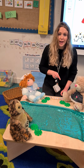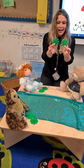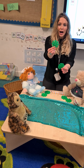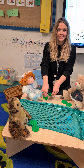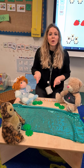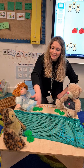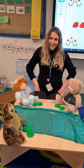Right, let's see if I've shared them fairly this time. How many melons does Billy the Bear have? She has two melons. Okay, let's see how many Ollie has. He has two melons. And let's see how many Sammy the Sailor has. He has two melons. They all have two melons, which means I've shared them fairly. I had six. I've shared them between three, and everybody has two melons.